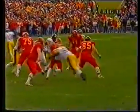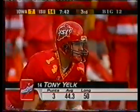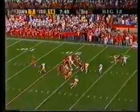Now you have to be concerned as kicking into the wind will be Tony Yelk. Came in averaging over 45 yards a kick. Returnable. Jones. Oh, what a play!